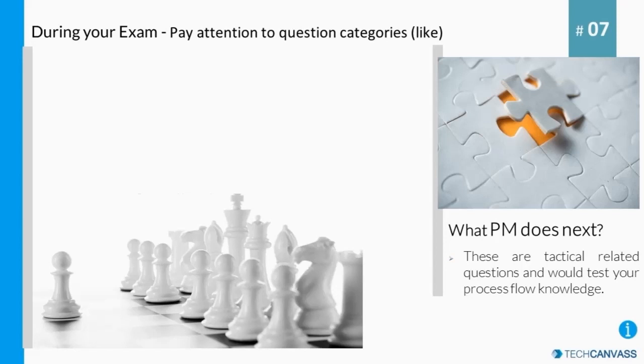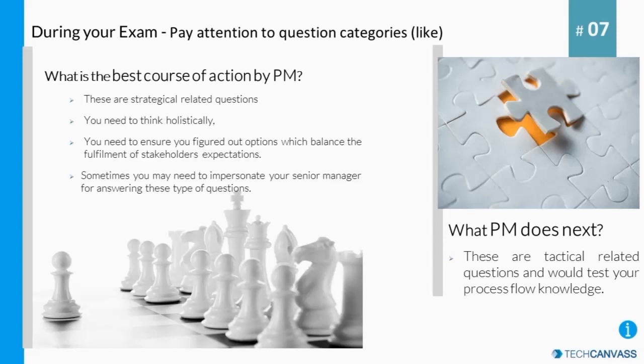If you get a question like what is the best course of action by the project manager, these are strategic related questions. You need to think holistically. You need to figure out options which balance the fulfillment of stakeholders' expectations. To answer these questions, sometimes you may have to impersonate your senior managers, the best senior managers you have worked with.